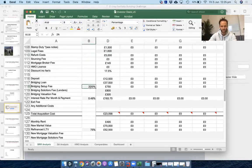You've got your bridge and setup fees, you've got your interest rates and monthly payments. Probably keeping around that at the minute. You've got your exit fees, whatever they may be. Sometimes they're a percentage of the balance, or sometimes they're a flat fee. So, it just depends what they are. And then any additional costs.